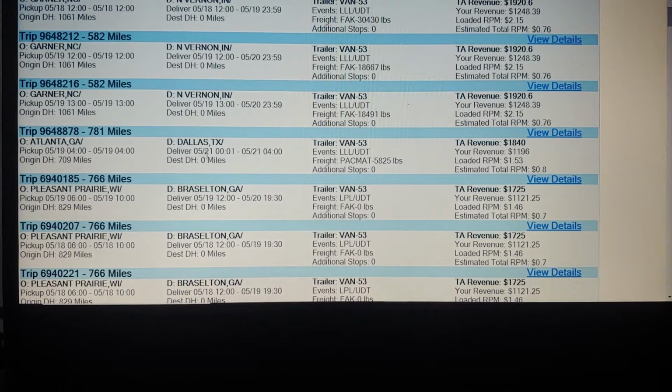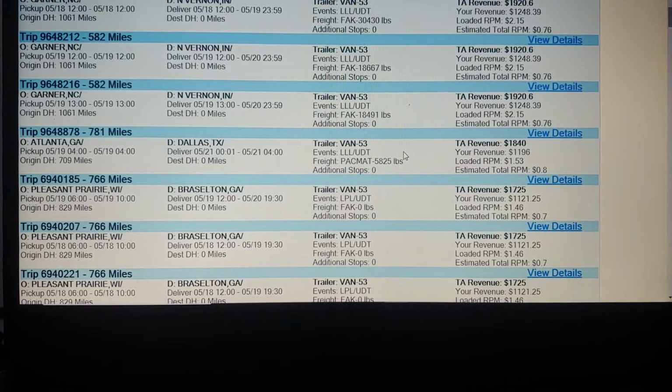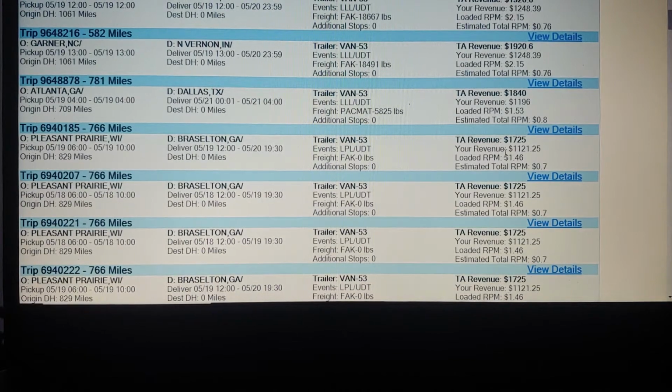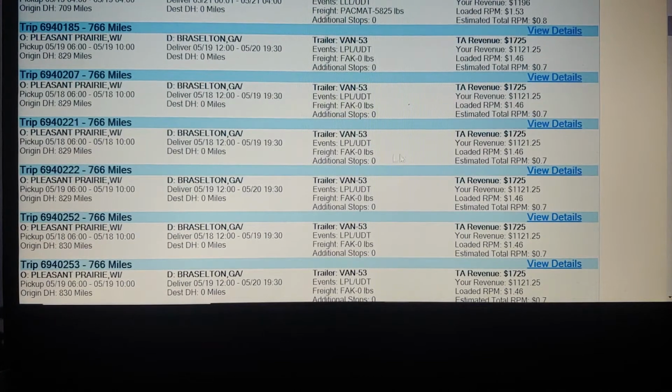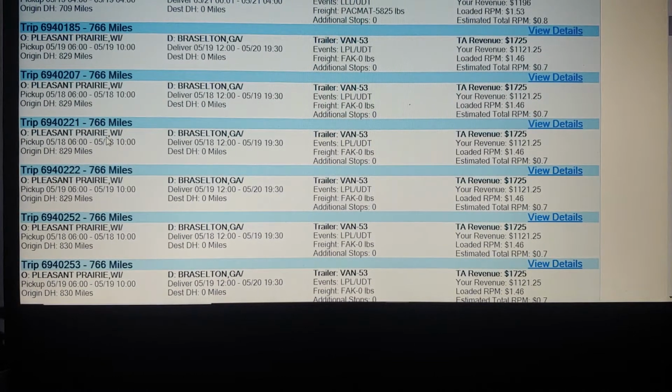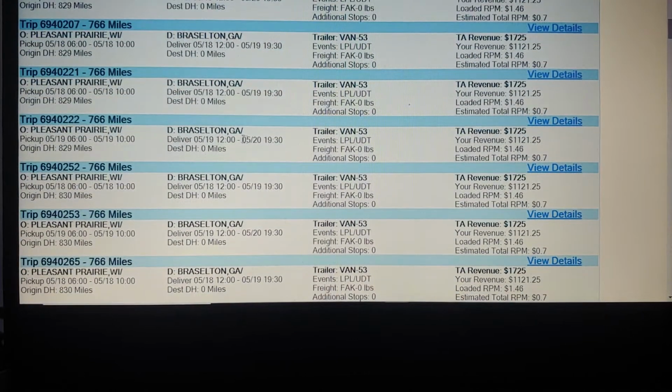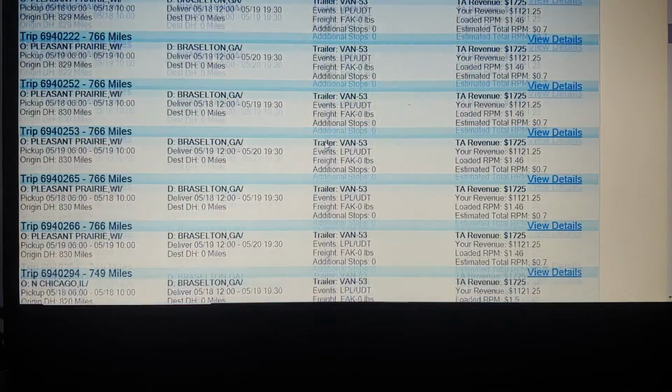Atlanta, Georgia to Dallas, Texas. That's a live load drop trailer. So it's a live load on the front end, drop trailer on the back end. And that one pays $1.53. This one pays $1.46. These are all from Pleasant Prairie, Wisconsin, and Braselton, Georgia. Those are all U-line loads. They're normally fairly light, and they're all drop and hooks. So that's not too bad. I would take one of those.